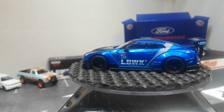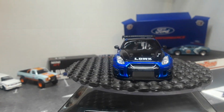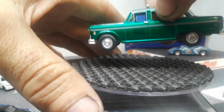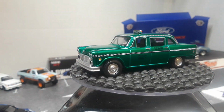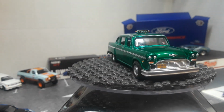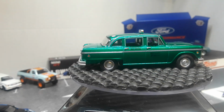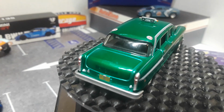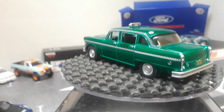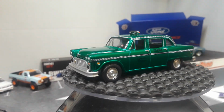And if you watch my videos, of course you know I love green-bodied green machines. And this one is absolutely no disappointment. Looks amazing. Love all the detail on it. Very, very awesome casting.